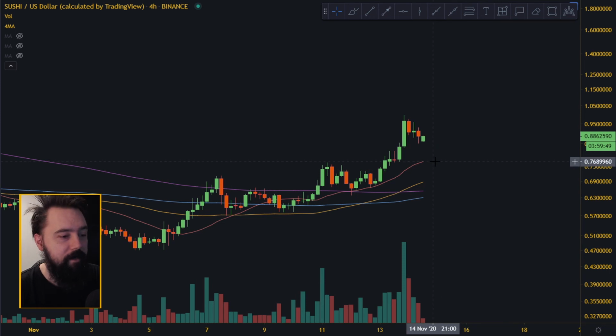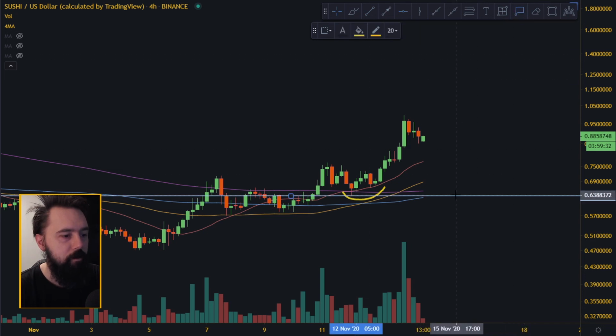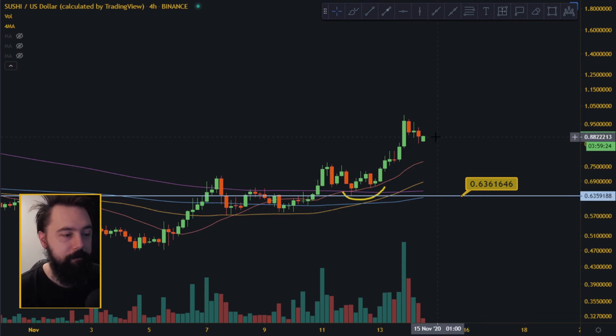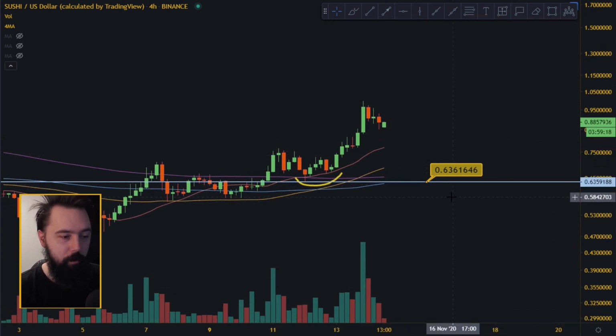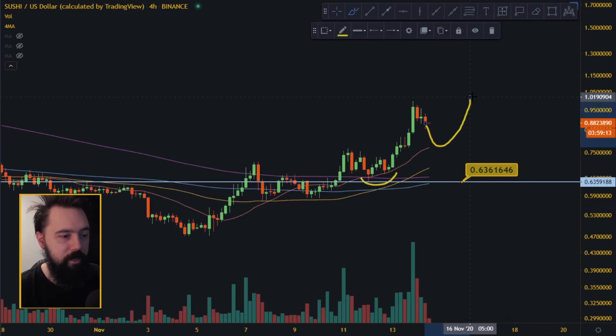But I would say that anywhere above 0.64, 0.63, the higher low up here, anything above this price, let me draw it for you, anything above 0.63, 0.64 is a good buy. You don't want the price to go below this line, and you want it to make a reversal somewhere over here, and the next time you want it to make a higher high.